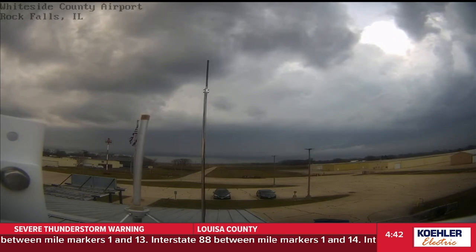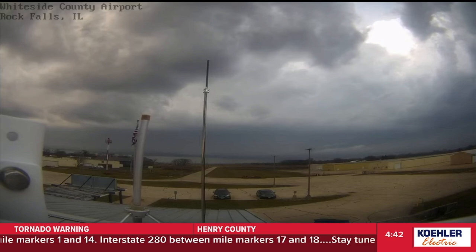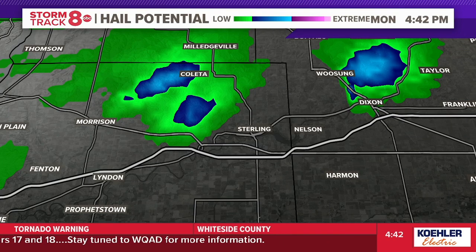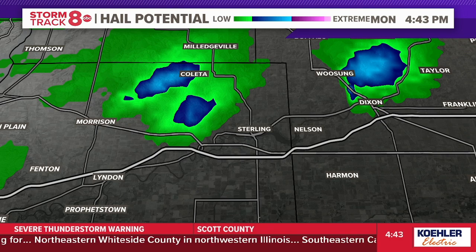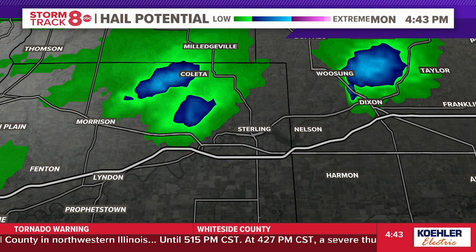Let's go and take a look at the radar real quick here and show you the hail that may be going on just north and west of Sterling Rock Falls. Not as impressive as what we saw around Morrison, where the dBZ, the amount of beam returning from these storms, producing those higher echoes of brighter white, indicating some very large precipitation, in this case hail, has gone down to a kind of blue. So that's a good sign that the hail we see here may not be much of a threat.